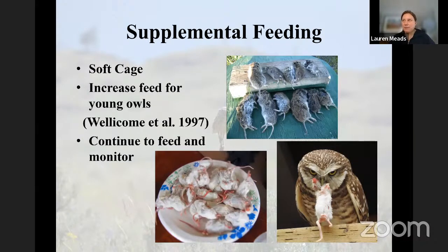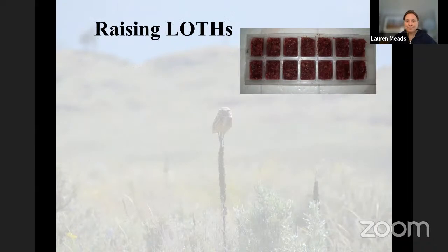A lot of people are like, oh, they'll go for the dead ones. The nice thing with burrowing owls is they love to food cache. So even if they don't eat the dead one, they're going to store them for later. But if a wild mouse gets in, they're going to go for that first. So really this food is supplemental to their wild food. We want them hunting wild stuff, but in case they can't get it or they have some missed opportunities because they're not as good at hunting yet, they've got this other food.